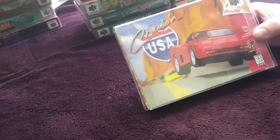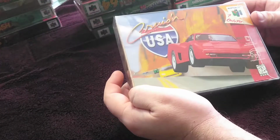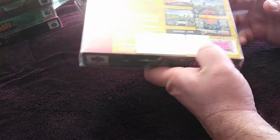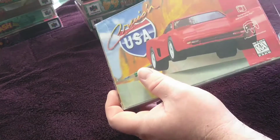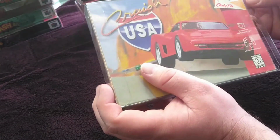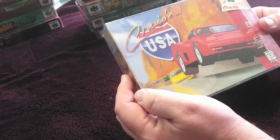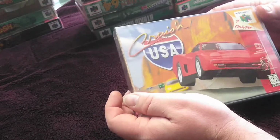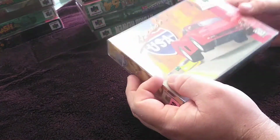Huge jump on this one. Cruis'n USA, like a very common racing game, really good. I don't know why this one jumped as much as it did, but it did. If you're seeing all these stickers on here, these are in these plastic cases. It just kind of keeps the games protected, so they're not getting all worn out. This one's in backwards for some reason. I don't know why it's like that. This was $25 last year. It's worth $40 now. That's a 60% increase in this game. So that's pretty cool.